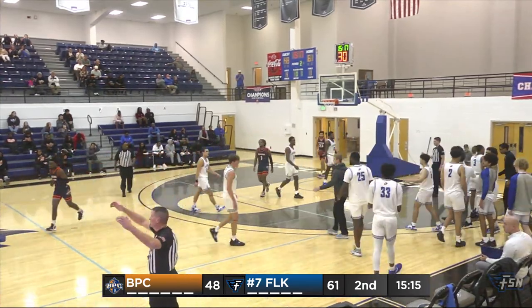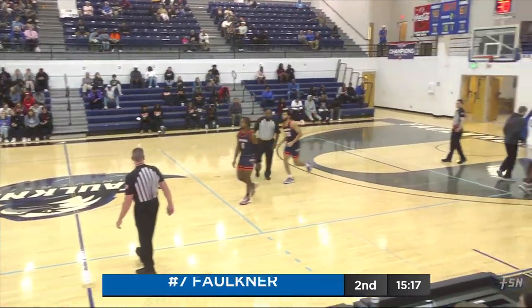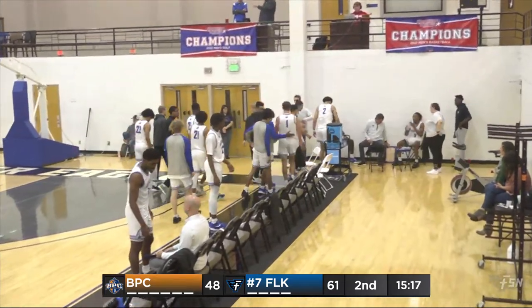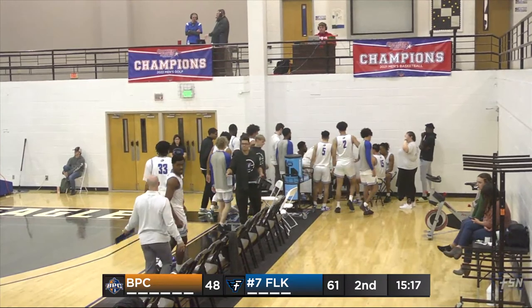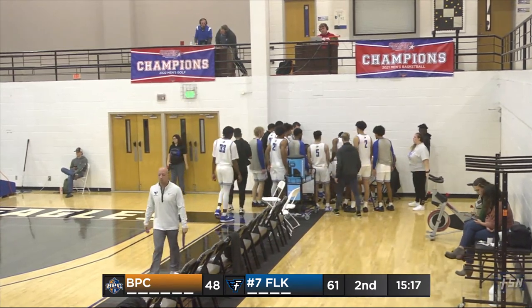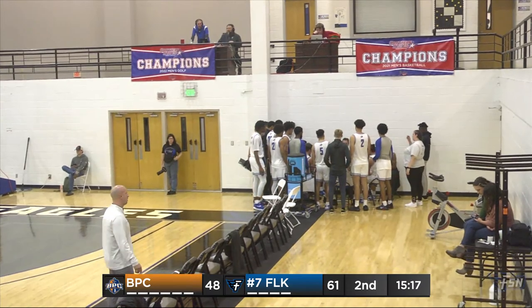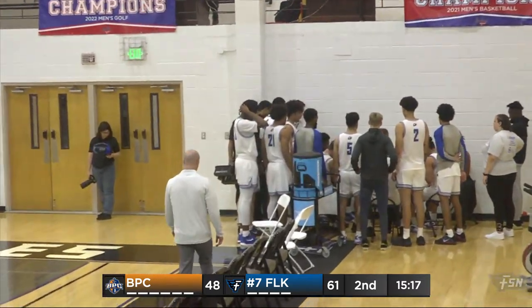Full timeout. Scott Sanderson says, I've seen enough on this defensive end of the floor. And Brewton-Parker is 6 of 6 from the floor this half. That is every bit of the ground they've made up. Yeah. And what number of those have been threes? 6 of 6, 3 of 3 from the three-point line. Yeah. So it's not the offensive end that's concerning Scott Sanderson at all.